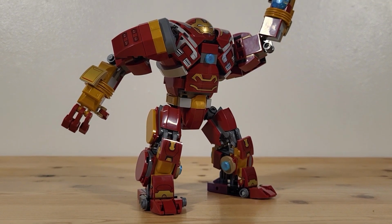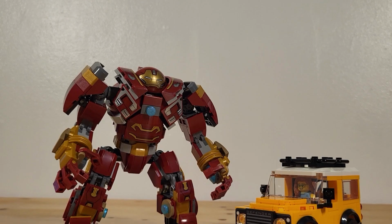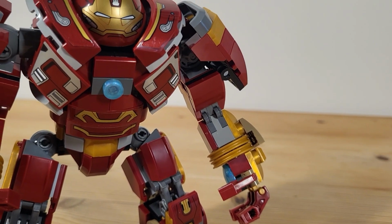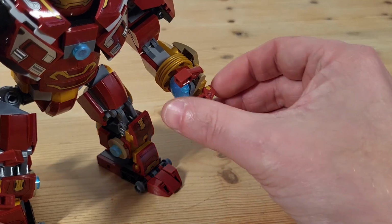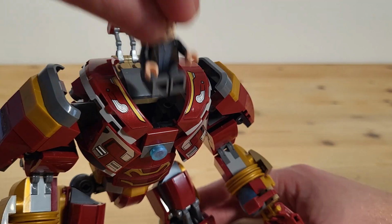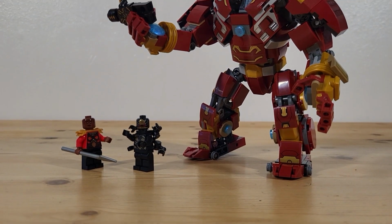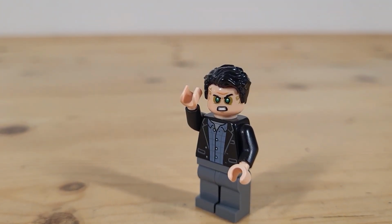It's a really solid build which can be posed in a handful of different ways, and like some of the previous sets on this list, the smaller scale doesn't take anything away from the design. Everything is here when you think of the Hulkbuster. The colours pop off really nicely, you've got the arc reactor in the centre, moving fingers and toes, and space to place Bruce Banner inside under this printed dome. You've even got enough minifigures to play out a small scene from the Battle of Wakanda, and the alternative angry face on Bruce is great.